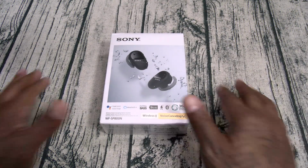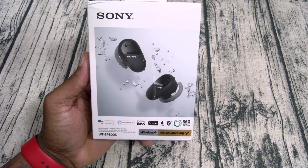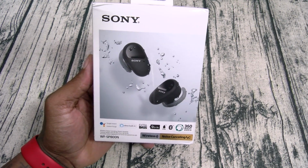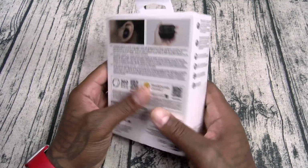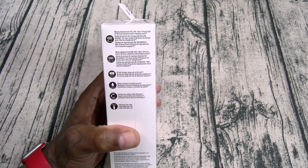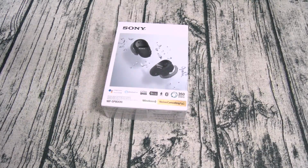Alright, so let's go through the features real quick. You got your Google Assistant and your Amazon Alexa built in. Now you got extra bass, 9 hours worth of battery on a single charge with an additional 9 hours using a charging case. Now you can bump that up if you turn off noise cancellation. Now these are IP55 sweat and water resistant, Bluetooth technology, and you got 360 reality audio. Let's see anything else. Now you got fast charge, so 10 minutes of charge will give you 60 minutes of playtime. You got your touch controls. You do have an app that's available for Android and iOS. Crystal clear calls, alright, so you can use this to talk on the phone. USB Type-C charging. Alright, so all of that for $200.